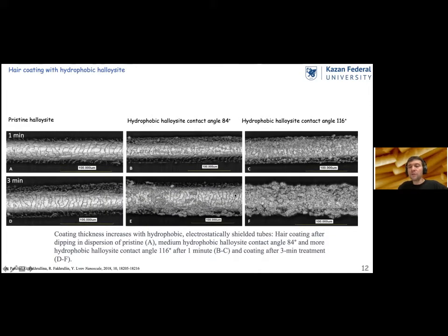We also found an interesting feature that if we hydrophobize halloysite nanoclay, so if we coat halloysite with some hydrophobic materials, here we used organosilanes, this increases the coating efficiency. We attribute this to the fact that human hair and in general animal hair is intrinsically more or less hydrophobic. In some animals it is very hydrophobic, especially in aquatic and in semiaquatic animals. And in humans, and let's say in other non-aquatic animals, hair is relatively hydrophobic.